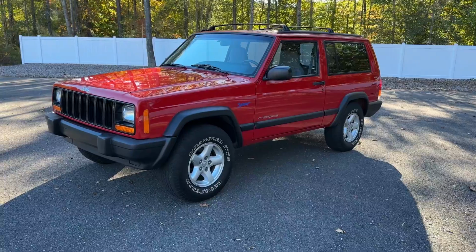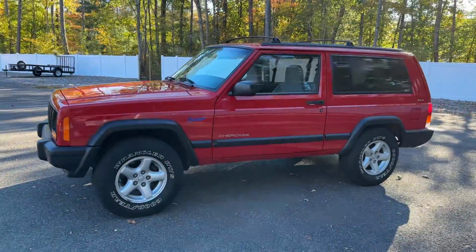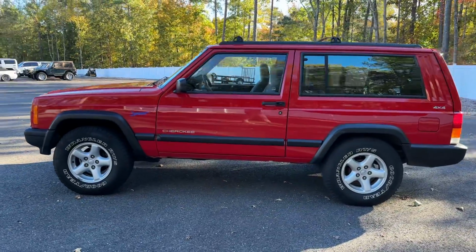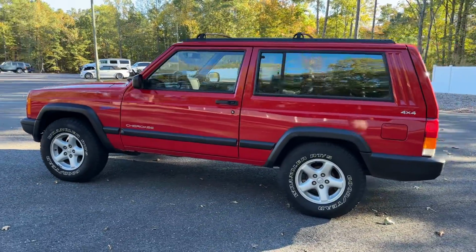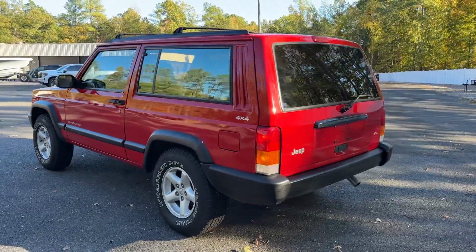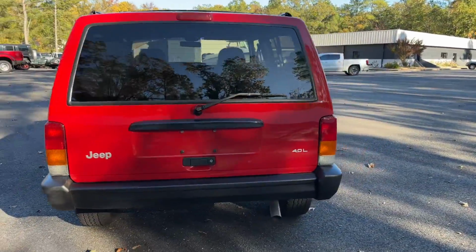So I'm going to do a walk around, and also we're going to offer this Jeep in 3 different ways. I'll go over a majority of those options here in this video, but you're going to want to go to our website at davisautosports.com so you can get all the details on all 3 of the options.